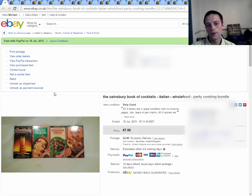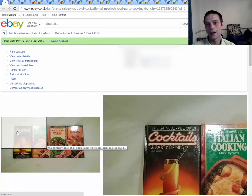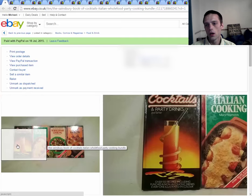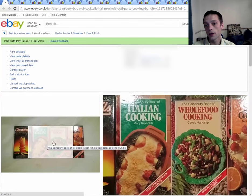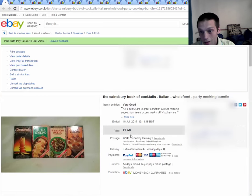Now these are books to watch out for as well. The Sainsbury's Book Of. Singly they're worth about a quid, if that, but bundled together they do pretty well. This one had cocktail and party drinks, Italian cooking, whole food cooking, and card lighting. Party cooking, yeah. I got £7.50 plus £2.80 postage. They went under a quid, luckily, just. They were something like 89p. But yeah, definitely one to grab, guys, if you see them for like a quid here or there.